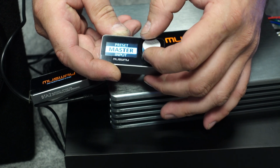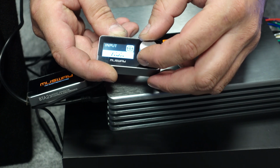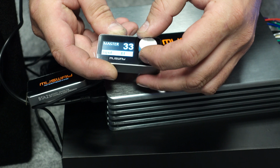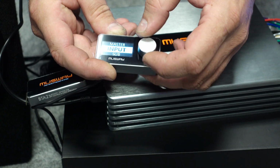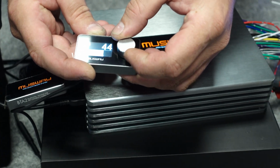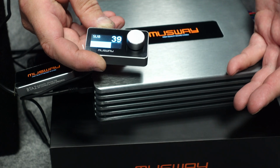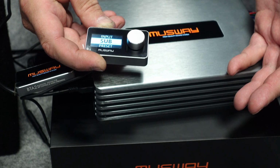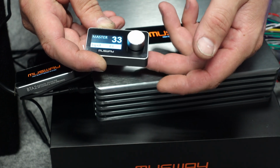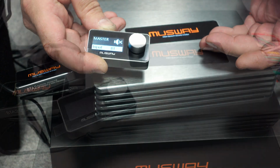Or we can go to a different preset, different input, or we can go to sub control. And then if we leave it for a few seconds, it goes back to that screen. If you leave it for a little bit longer, it goes back to the master. But then if you want to mute it, you just push and hold it for a second.